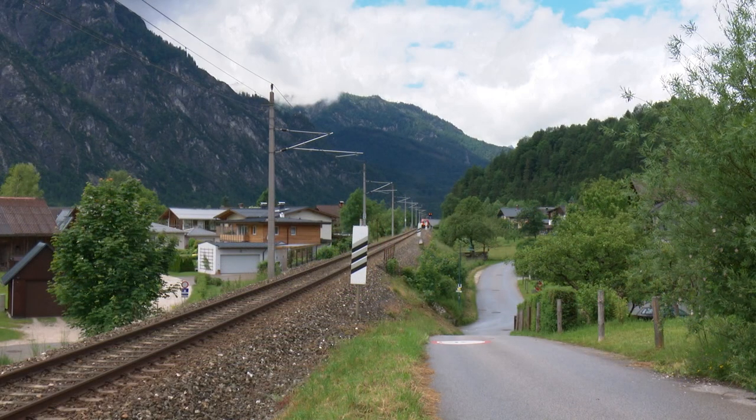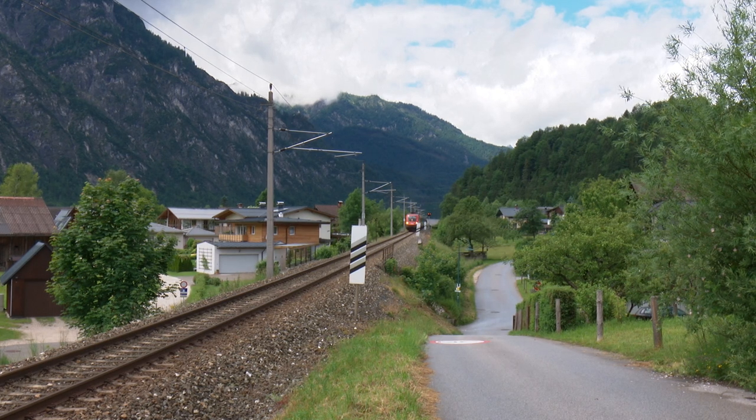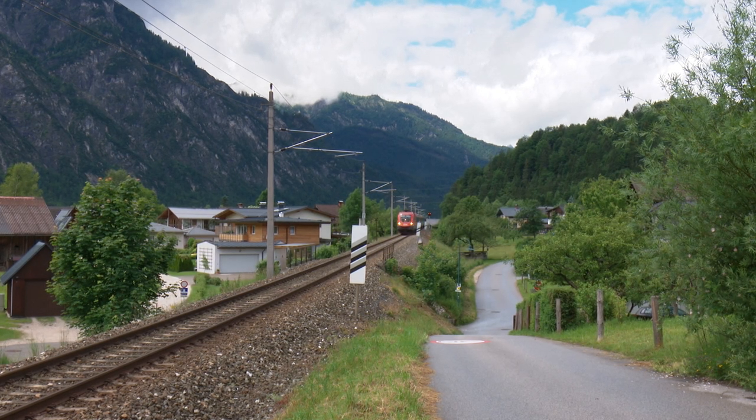At weekends, there is a through service from Vienna to Steinach via Attnang-Puchheim. This brings a Class 1016 to the route. On this occasion, it is 1016-003 with the 1005 service from the capital.